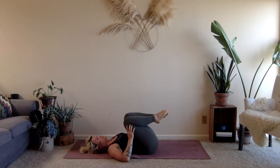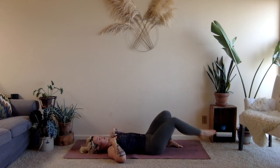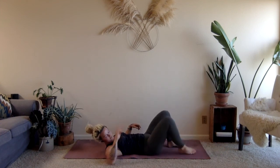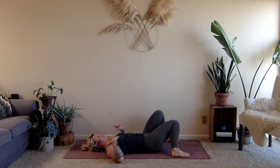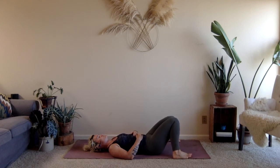All right, and after you've had some fun in child's pose or a happy baby, go ahead and release the arms, the legs down onto the earth. Find whatever resting pose works for you today. Find comfort, find ease, but most of all, find stillness. Find rest. Savasana.